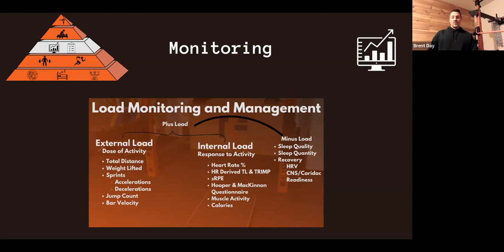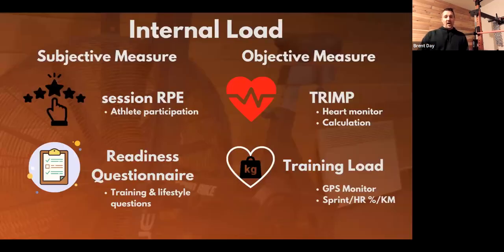So what I'm going to do now is talk a little bit about how we can monitor internal load and also heart rate variability. There are two ways to measure internal load. As I mentioned, you can use session RPE or you can use training load. So we have subjective measures and objective measures.